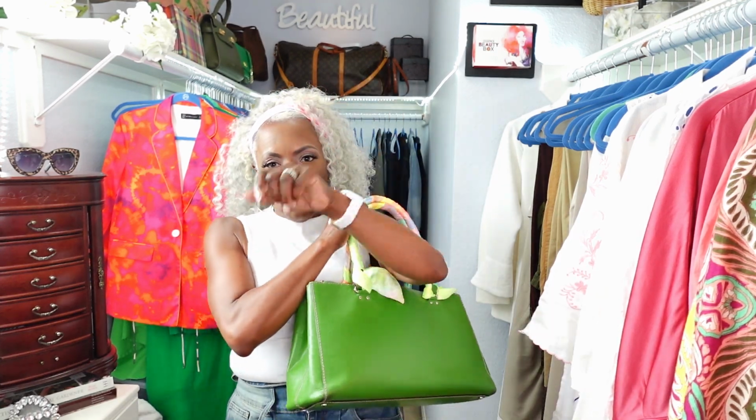These little satin ties, they came either from the dollar store or the beauty supply store. I can't remember because they're also kind of old because I only use them for this bag. Well worth saving for my favorite bag. Okay, now we're ready to go try on.